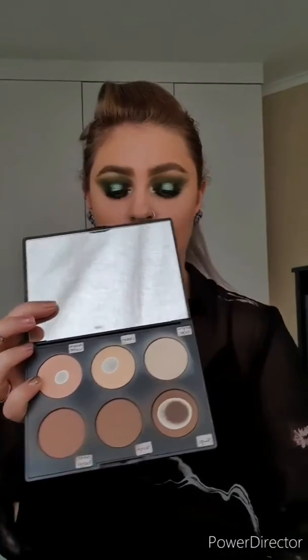To kind of bronze contour my face, I'm going in with Bone Beige and my mini shader brush. This is from Collection, so I don't quite know what it's called, but it's pretty much a mini powder brush. And I'm just going through my cheekbones and around my forehead and then just underneath my chin, just to create a warm kind of contour, kind of bronze look.